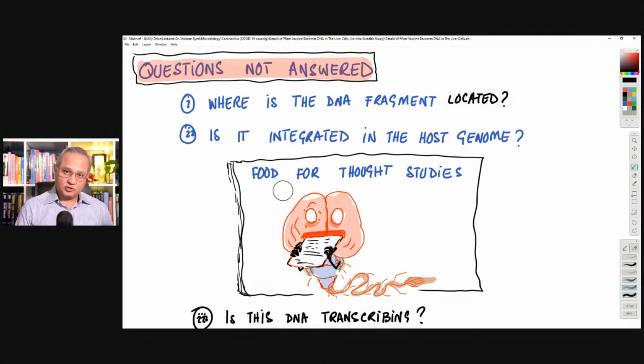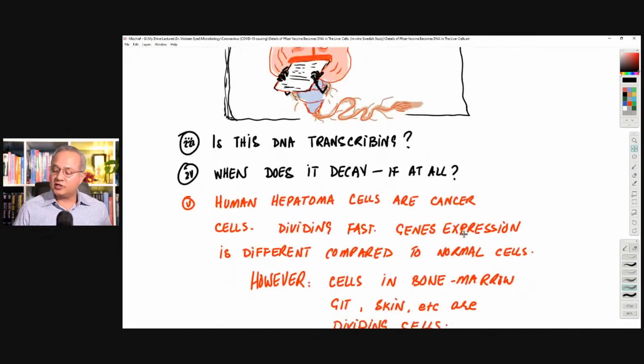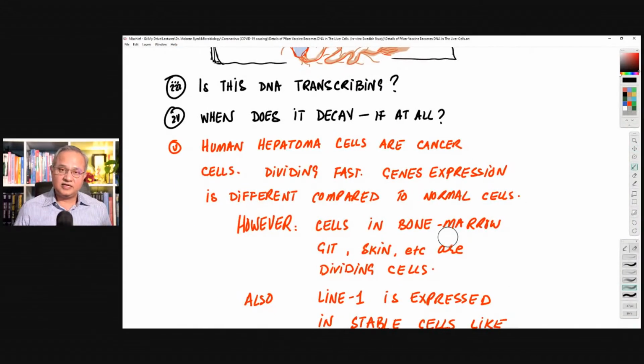So, food for thought, questions. Where is the DNA actually present? This is like Schrodinger's cat. Where is the DNA? We don't know. But we are sure it is in the cell. Is it integrated in the host genome? We also do not know. And the only way they kind of gave us an idea is to just show us other studies. So food for thought, is this DNA transcribing?